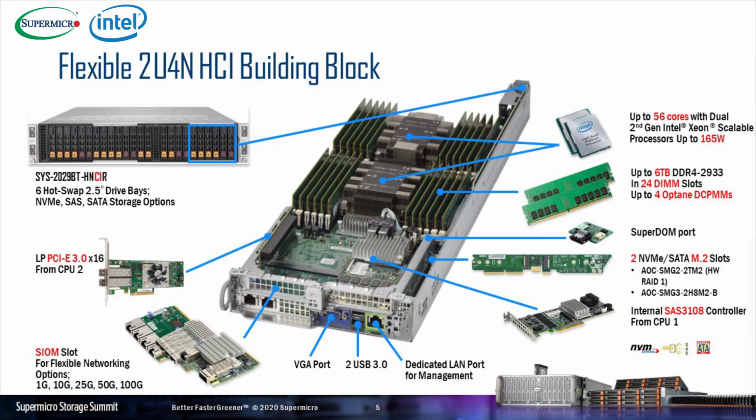Another popular option is this particular system that ends with HNC1R. So this is another 2U4 node option, but it actually has SAS hardware RAID 1, 5, 6, 10, 15 support. And that's enabled with a SAS controller that is added into slot number 1. We also see a lot of customers asking for connectivity with other legacy storage devices through fiber channel. So that's also supported through another add-on card with a low profile slot on the second slot here, which is connected to our CPU number 2. So there's a very high density solution with a lot of flexibility.